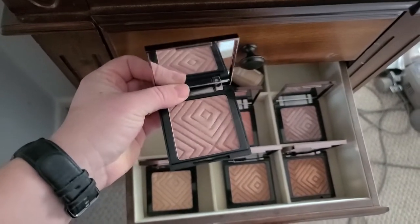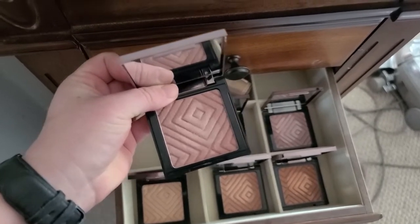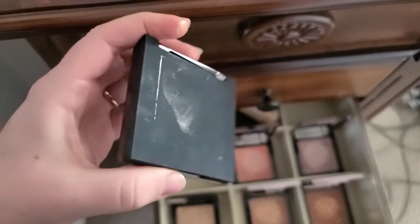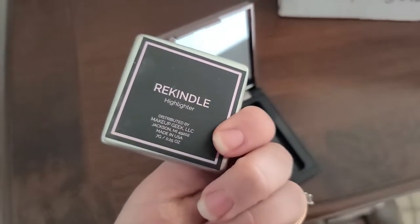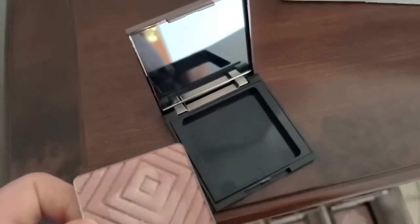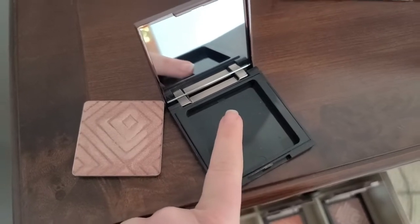But I'm also going to pull in a Natasha Denona palette, so that'll also give me a highlight if I want to toggle back and forth. And this one is in the shade, oop, it's not there, I depotted it at one point. And you can see it right here, and I just stuck the sticker right there, and its highlighter's name is Rekindle.